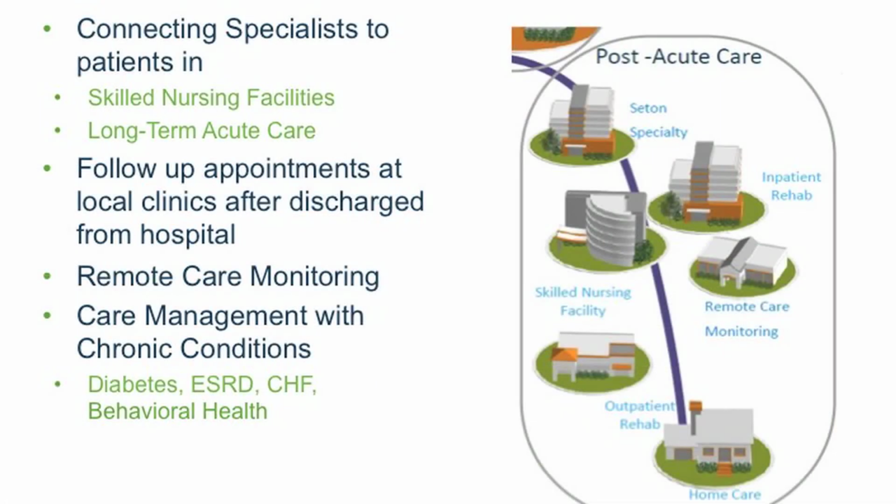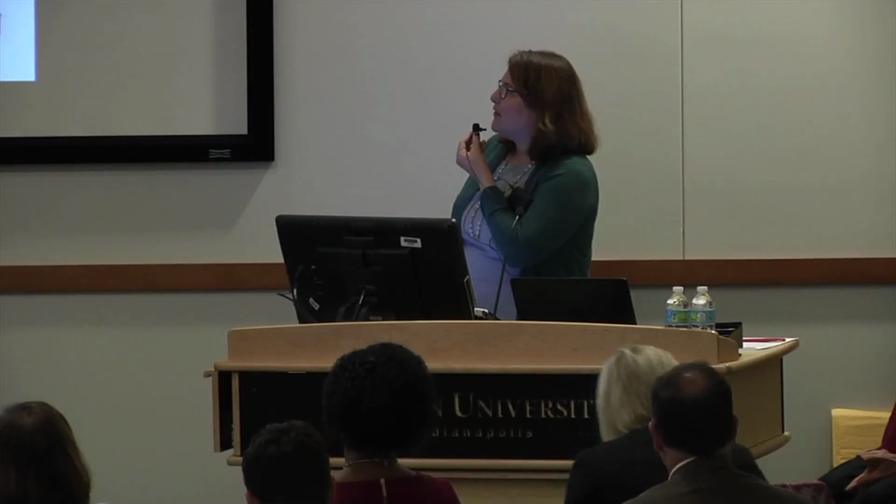For post-acute care, we have opportunity as well, and it's again about improving care management, improving access, taking care of patients when they're in a different level of care, and to decrease the chances of readmission.